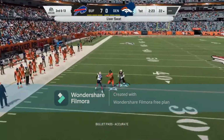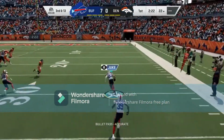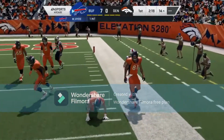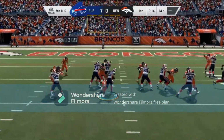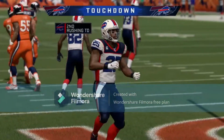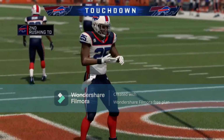Operating out of the gun, Flacco. Now that'll be tipped and intercepted. Picked off by Micah Hyde. Now McCoy. And he'll take it into the end zone for a Buffalo touchdown.